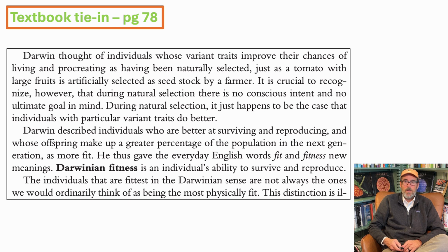Darwin described it this way. He thus gave the everyday English words fit and fitness new meanings. Darwin did that, and we call it Darwinian fitness, and it's an individual's ability to survive and reproduce, as I just explained. The individuals that are the fittest in the Darwinian sense are not always the ones we ordinarily think of as being the most physically fit. But I'm going to leave it there. Fitness is kind of intuitive, but I want to make sure it's intuitive to you going forward.